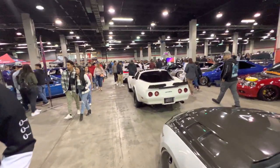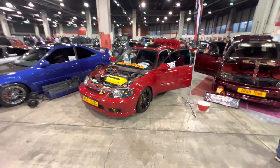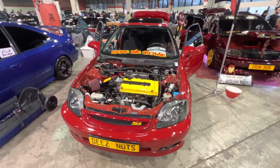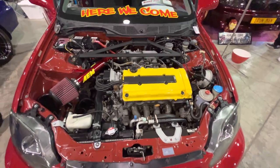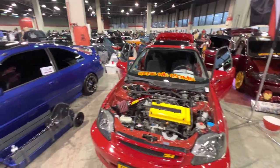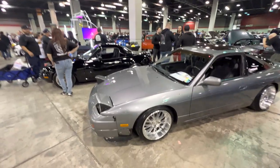I'm gonna go over. I think I only want to look on this row. Wait, before I go over, sorry. You gotta come see the Civics. V16, V18, what is this? V16? See, I kind of know my Hondas, kind of. Beautiful.